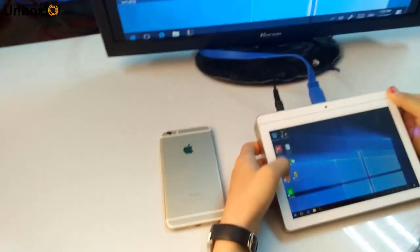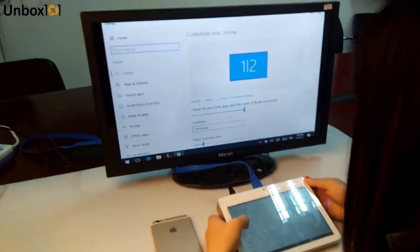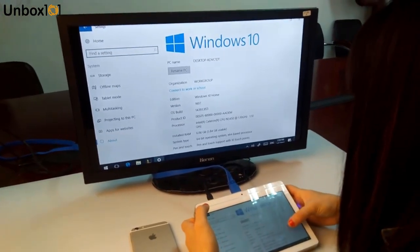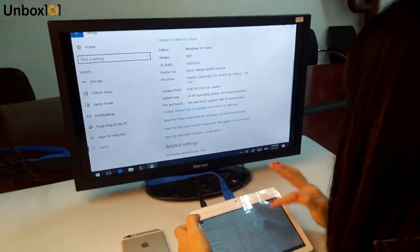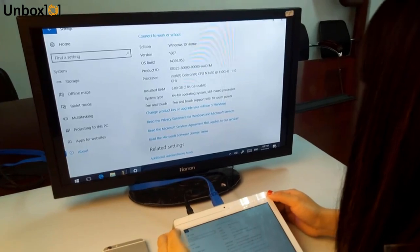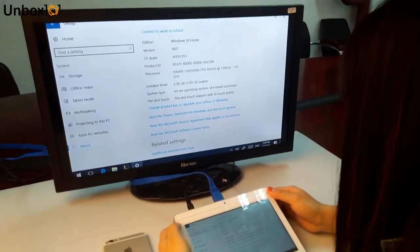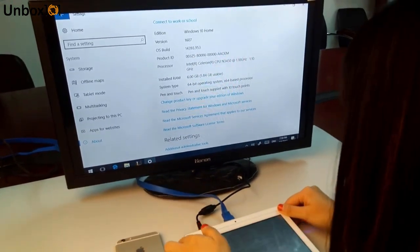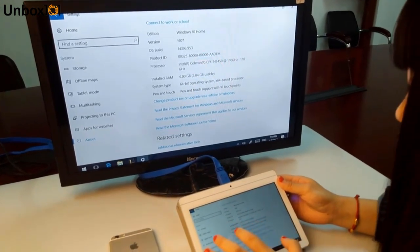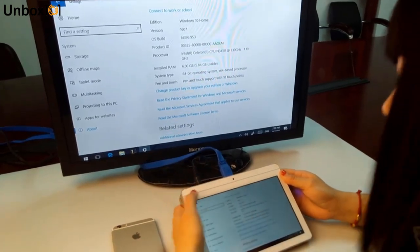Let's see the properties. Now this PC is installed with the Windows 10 Home system. And this PC could install any Windows or Ubuntu system. For the processor, now it is Intel N3450, and it could also install N3350 and more powerful processors like N4200. And for the installed RAM, now it is 6 GB, and for later production, we will make more choices like 4, 6, and 8 GB.